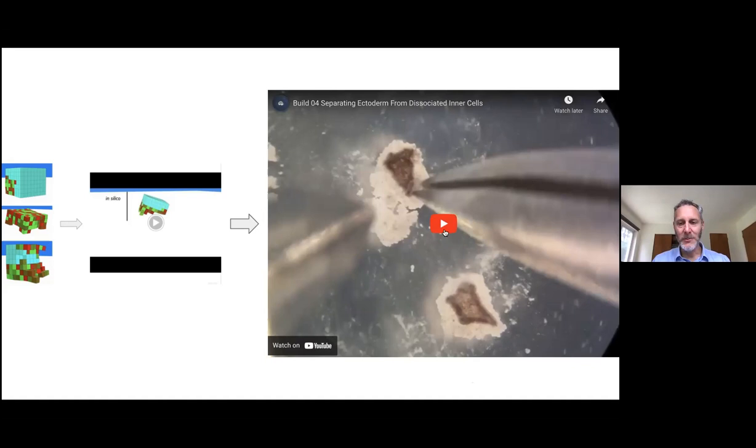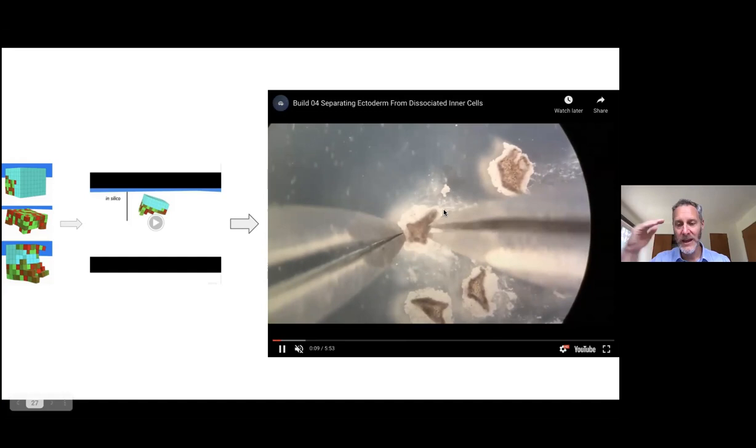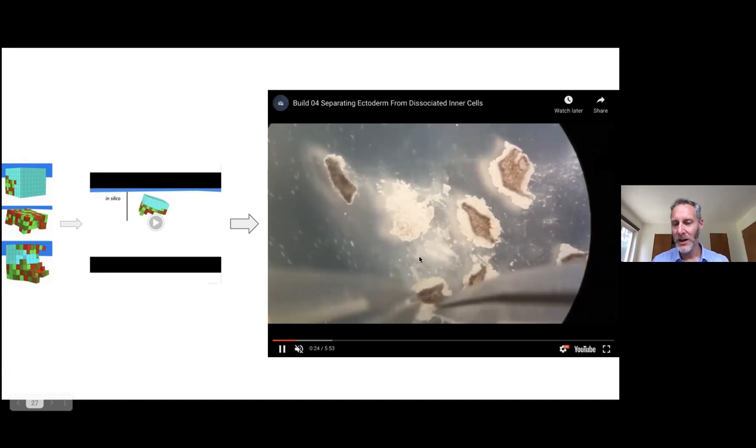Once he's removed this animal cap, so you can see actually now two animal caps in this picture here, he's now removing the ectoderm, the dark material you see, which is the outer piece of skin that he doesn't want. He's going for the dissociated inner cells, those very small white spheres that you see, which are individual frog stem cells, most of which are skin stem cells. So he's harvesting the raw material that he's going to use to build the xenobots.